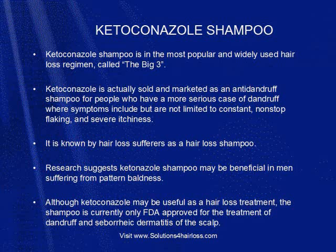Although Ketoconazole shampoos are marketed as an anti-dandruff shampoo, they're known by hair loss sufferers as a hair loss shampoo. Research does suggest Ketoconazole shampoo may be beneficial in both men and women suffering from pattern baldness. Although it may be useful as a hair loss treatment, the shampoo is currently only FDA approved for the treatment of dandruff and seborrheic dermatitis of the scalp. I don't know if I said that word right, but there you go.